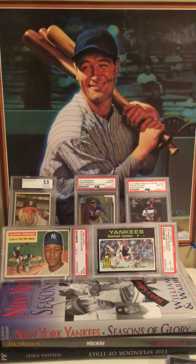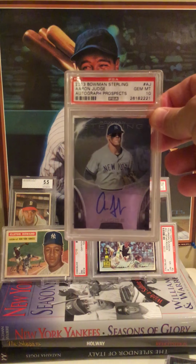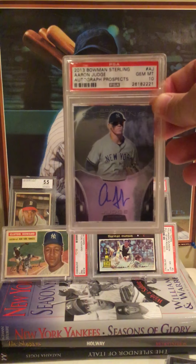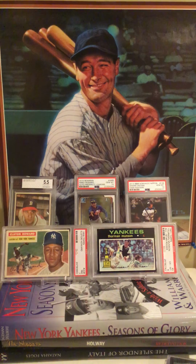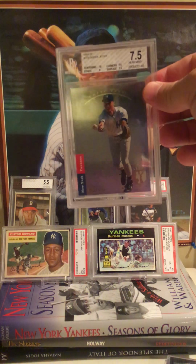Next up, another guy that came out of nowhere. I was pretty high on Aaron Judge, but I would have never expected this year out of Aaron Judge. What a year. This is a PSA 10 version of his Bowman Sterling rookie. What a year for the Yankees, just in general. I know, obviously, the season ended in disappointment, but I can't complain.